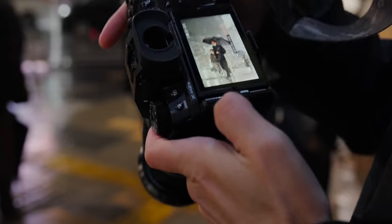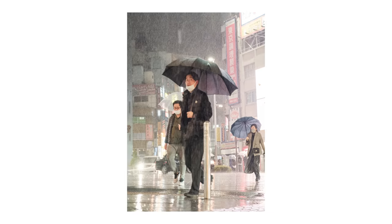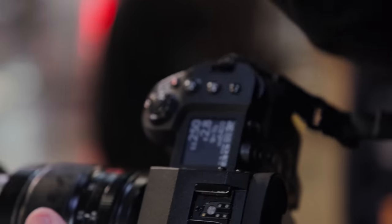I got one that highlights just how much it's raining. I mean, that doesn't say how much it's raining. There is actually quite a nice reflection there.